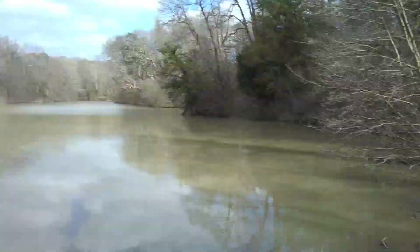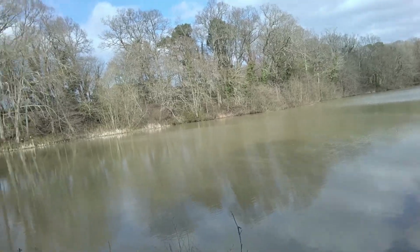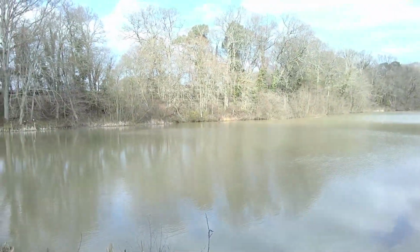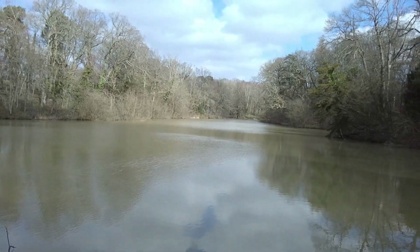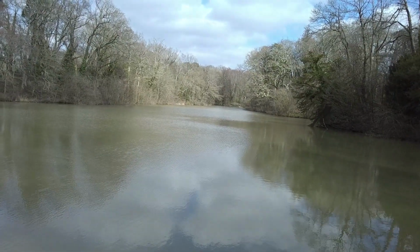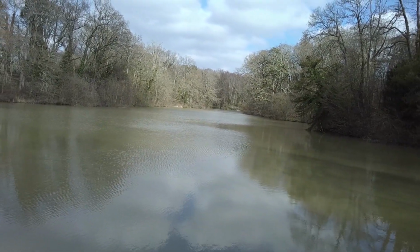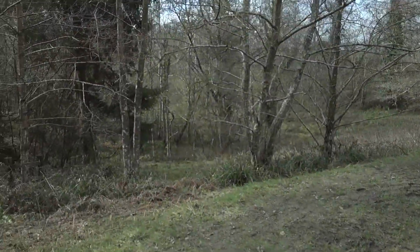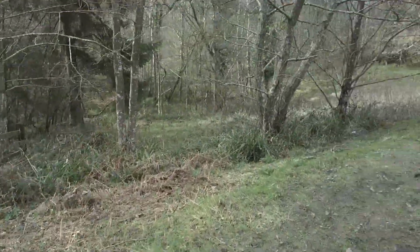Like I said before, it's just sometimes nice just to sit, appreciate this. Absolutely beautiful. No one else around, just me. Beautiful wildlife, chirping away. There's something just made a noise down there a second ago.